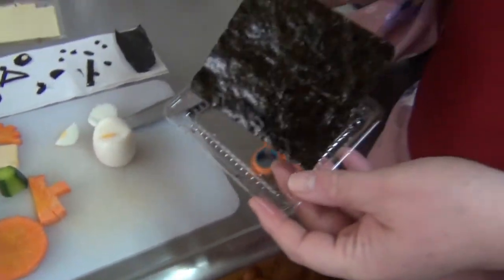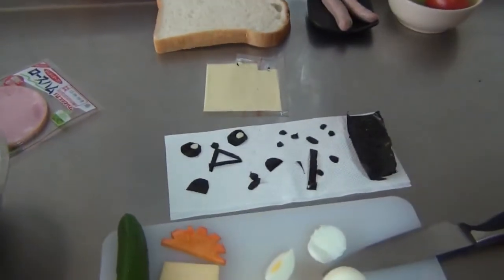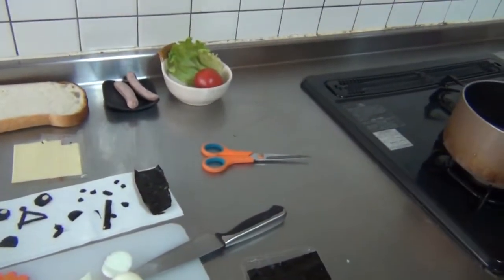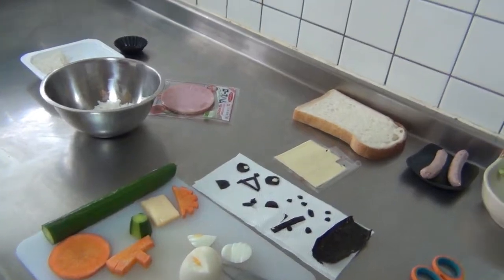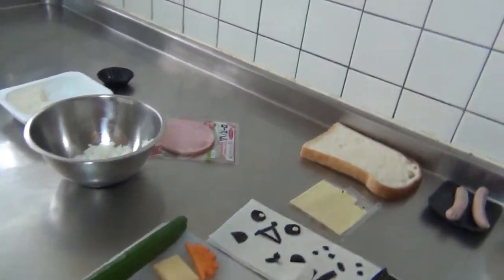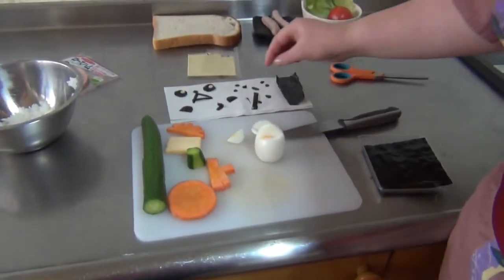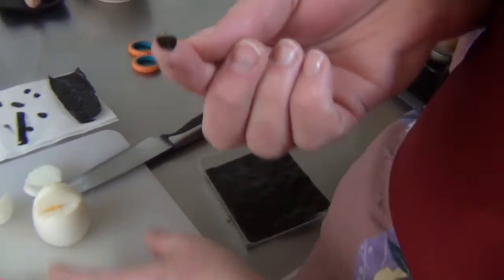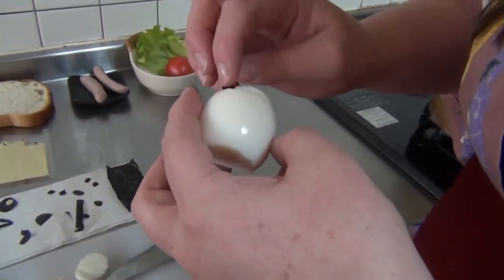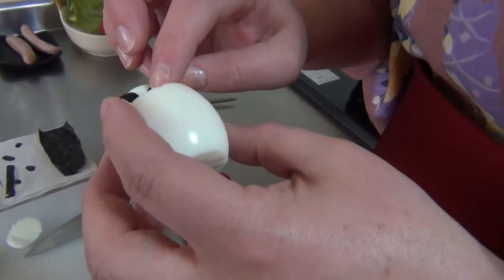Then I've taken seaweed paper and I've cut some circles and things using my scissors, and I'm going to make a little face out of it. But I need some toothpicks to help. Okay, I don't have any toothpicks, so I'll have to do this the hard way. Okay, so you get some little seaweed eyes that I already cut into circles, and you place it on the egg like that. And then I'll get another one and I'll place it there like that.